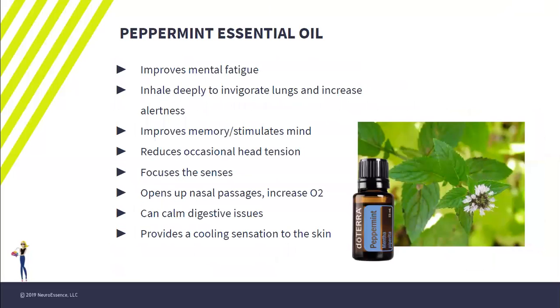Peppermint essential oil. Back in the 50s, I love this, teachers used to give students mints, and it improved their mental fatigue, could focus the senses, and invigorate the lungs. Really what that did was improve their test scores, right? So peppermint is a great thing to smell when you need to concentrate or focus on something. This is something great to put in a diffuser. It can actually reduce occasional head tension.